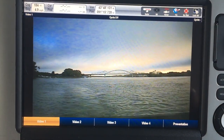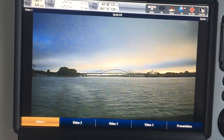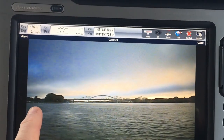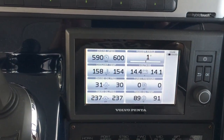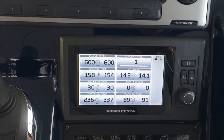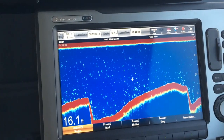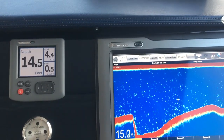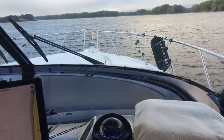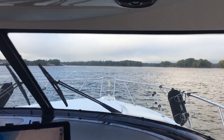That's my rear view camera, showing the bridges of La Crosse, and here is the marina we were at. Everything's looking normal on the engines. Just warming up right now. Pressures all look good. And we're in the middle of the channel. And everything's looking good. Looking forward to a great day of boating.